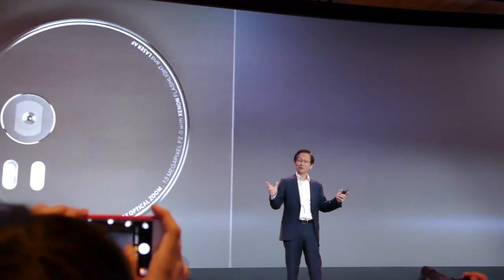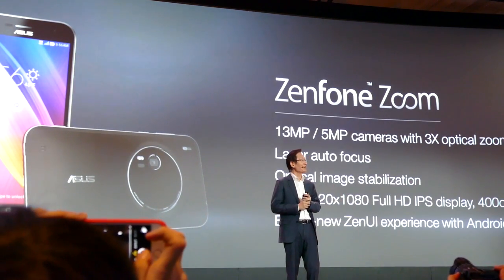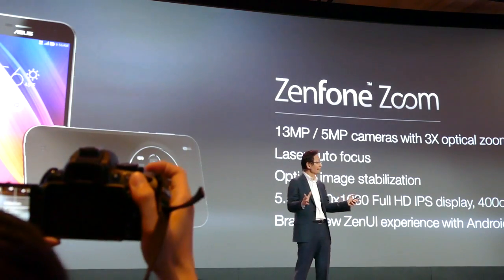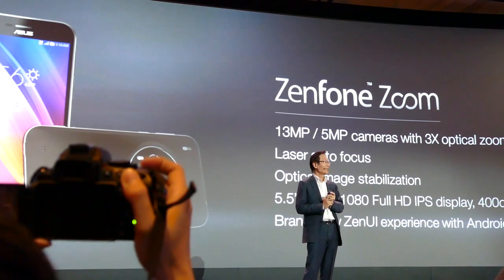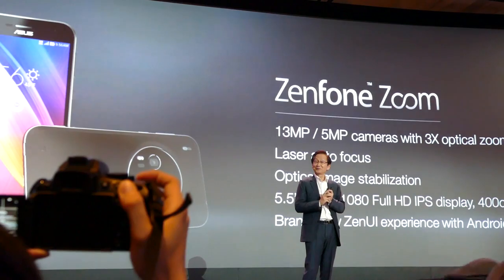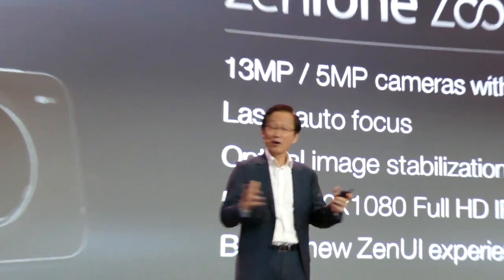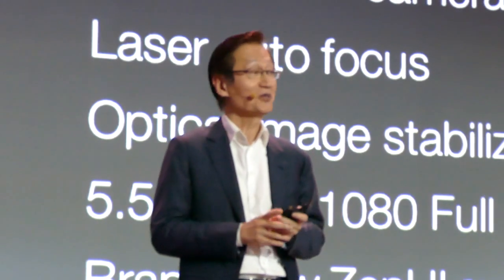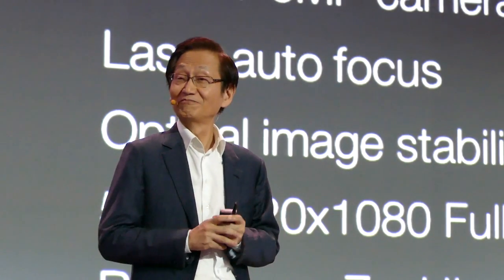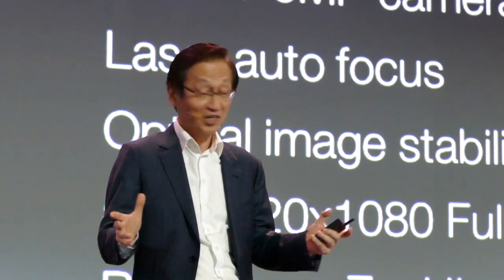This incredible Zenfone Zoom has a 5.5-inch 4HD IPS display, a 13-megapixel camera with 3x optical zoom, laser autofocus, optical image stabilizer, macro photography, and our brand new ZenUI with Android 5.0. Now let me share a video of how our new Zenfones can seamlessly blend into our lives.